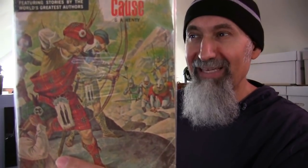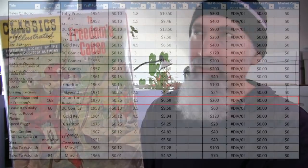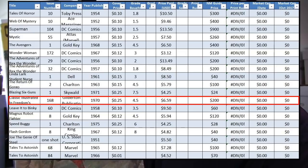Classic Illustrated, Freedom's Cause. Classic Illustrated 168. Bring it closer, you can see it. It says it's first print from 1970, and it cost me $6.59. That's the highest. And this is a stiff cover. I looked this up, so the cover is on a stiffer print. And it's HNR 169, and I think this is the only printing of this, and it's graded at 4.5. Let's see, make sure I got it in there. Yeah, I have it in the spreadsheet as well. Gilberton Publications, 25 cents. A near mint copy of this goes for 200, and this is 4.5. Or guided at 400.